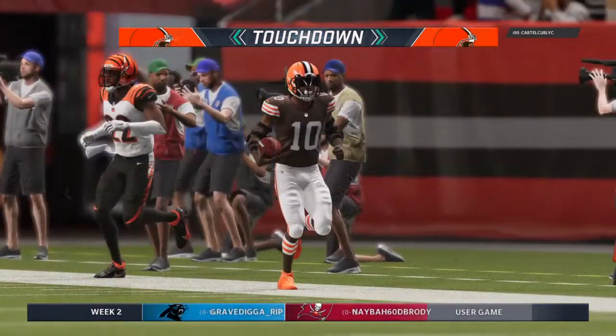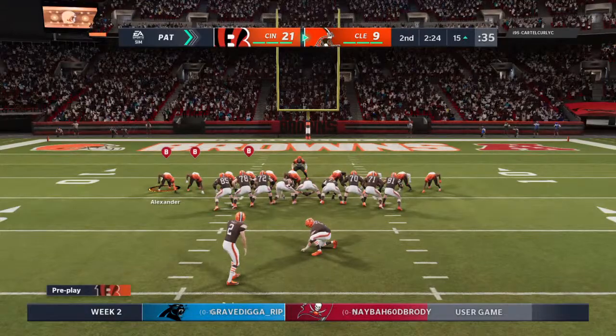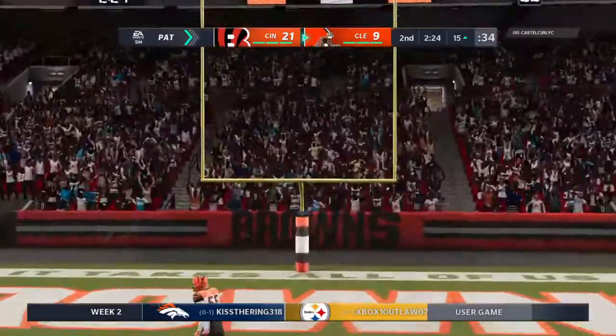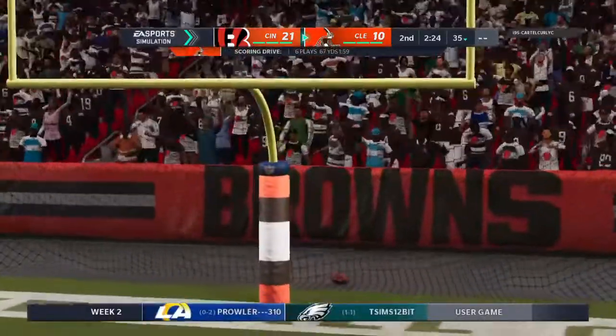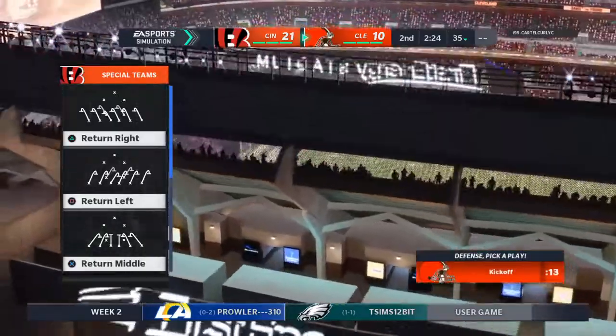Touchdown, Cleveland. Taywan Taylor, his first touchdown of the new season. And the Browns make some inroads here on that deficit. It's up and good, and the lead is down now at 11. It's 21-10. Browns 10.